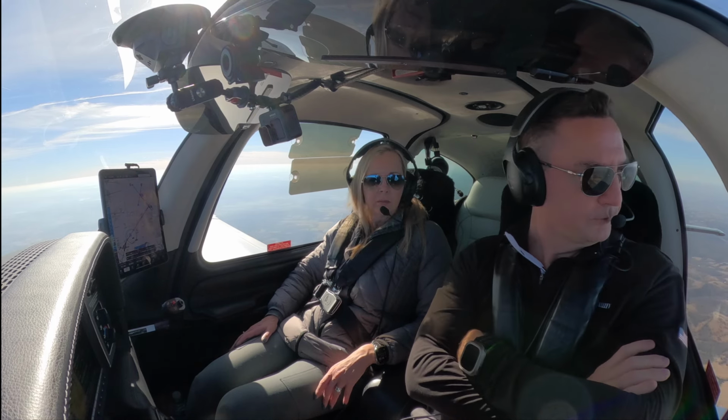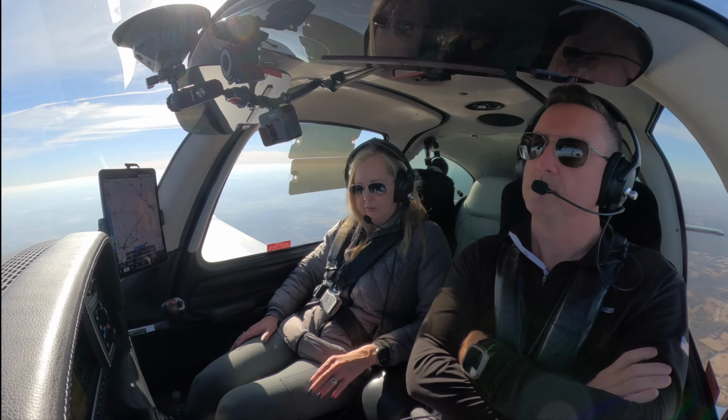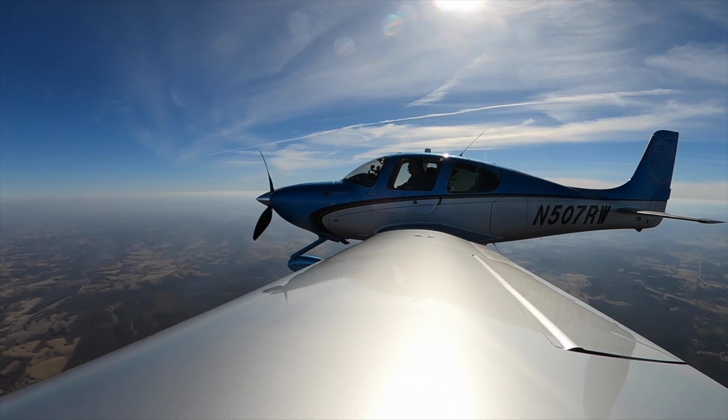Over 3511, or correction 3581, depart spoke heading 250 for traffic. Tower depart spoke heading of 250, and we'll keep going down to 10,000 on way 3581.